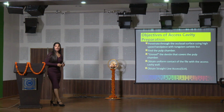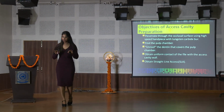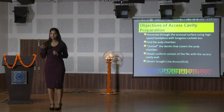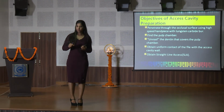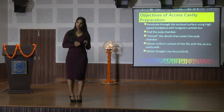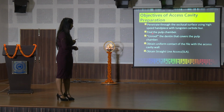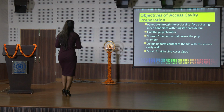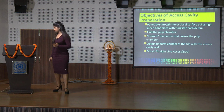So what are the objectives of an access cavity preparation? First and foremost objective is to penetrate the occlusal surface of the pulp chamber and de-roof it completely. When I say de-roof it completely, that means you are not supposed to shape and clean the canals through the punctures made in the tooth. If you do so, there will be some amount of organic matter left in the chamber, which will eventually cause failure of the tooth. So you have to penetrate it and completely unroof the pulp chamber, obtain uniform contact of the file with the access cavity wall, which will be coming in the future slides, and then obtain a straight line access to the point of first curvature or the apex, whichever possible.